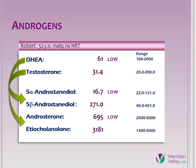His DHEA metabolites are low and mid-range, and his testosterone is at the low end of the range, with his metabolites following the same pattern as the DHEA metabolites, low and mid-range. The 5-alpha androstenediol and the androsterone are both products of 5-alpha reductase activity, and both are significantly low.